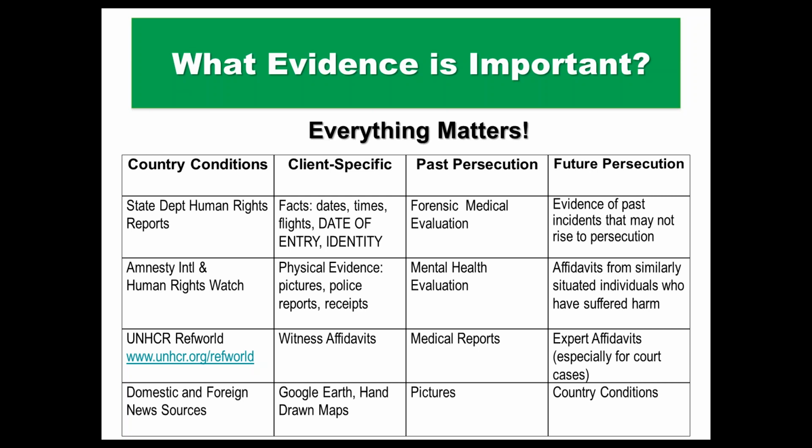similar happen to them. We even use affidavits from people here in the United States who don't have firsthand knowledge, but when the client came here, they confided in that person, and that person can then have an affidavit to provide secondhand information about what happened to the client.